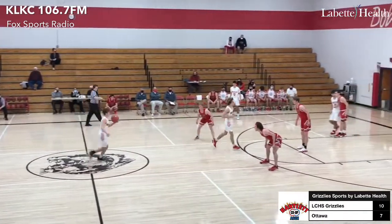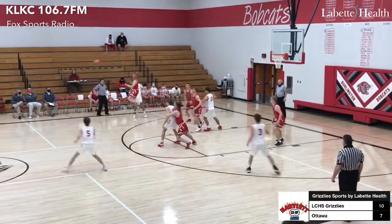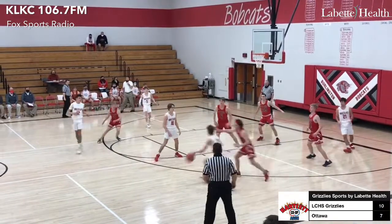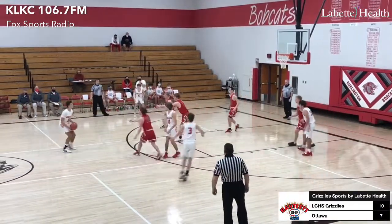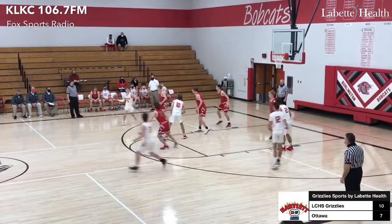So now it's 10-7. Eaton running the point guard position. Pass tipped. It's Meister with it on the left wing. Active hands by these Cyclones in the zone. Yes, it is. Beats is just working like a dog out here on the perimeter. He's getting in every single passing lane out here on these Grizzly guards.